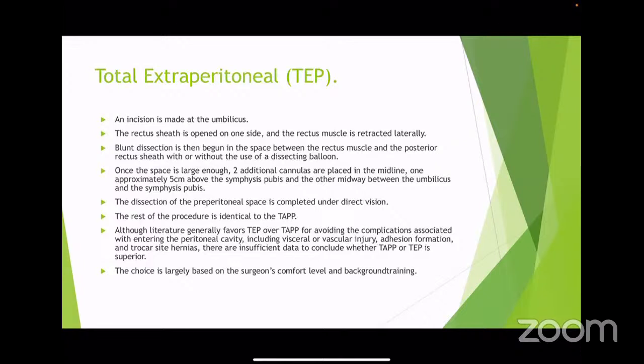You have to take care of the nerves and vessels. You have to see all of the myopectineal orifice area. You have to identify the direct and indirect sac. You have to reduce it, and you have to put a large mesh, that is 15 by 10 centimeter. And you have to put the tackers, and while putting tackers, you have to take care of the vessels.